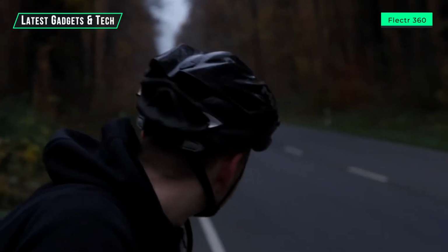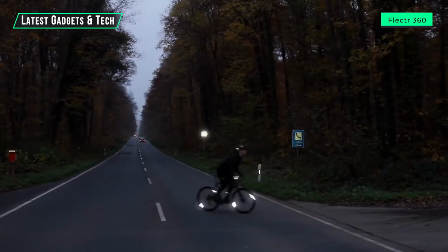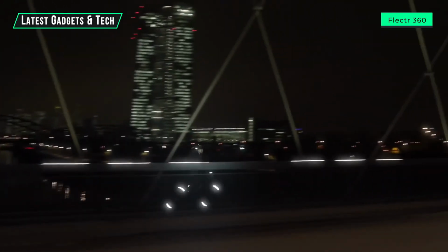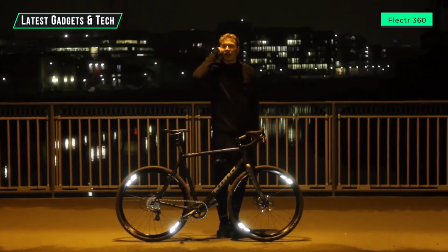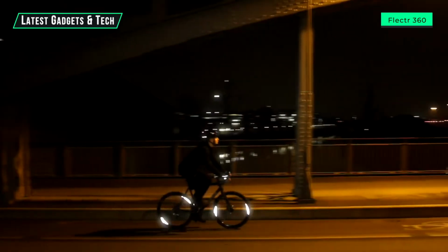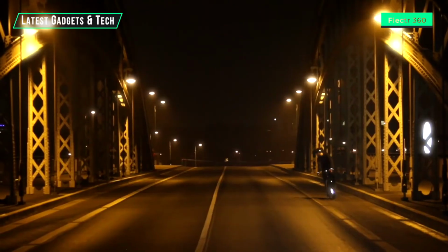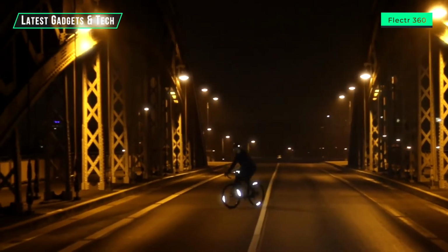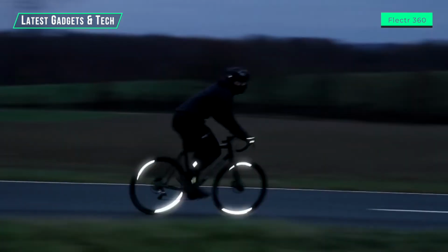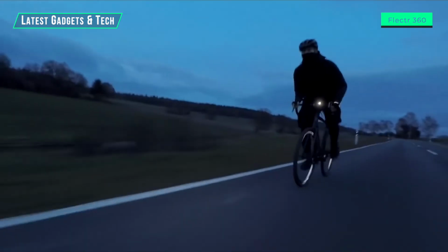FLECTR 360 is the first bike reflector with 360-degree visibility. From wherever a car headlight may hit you, FLECTR 360 will grab the driver's attention. FLECTR helps you master every dangerous situation in the dark, reflecting the light back to its source, making you visible with a stunning glow all around. No compromise.